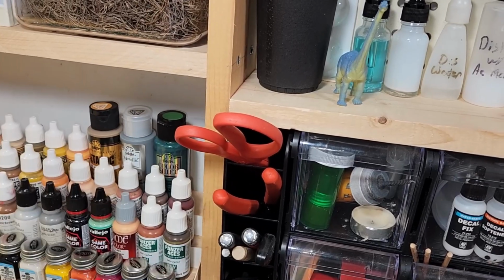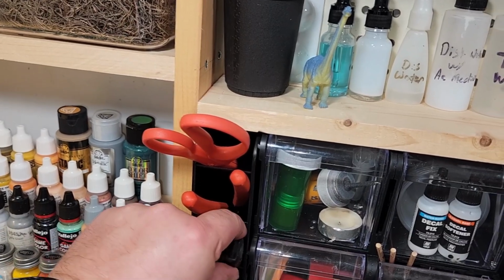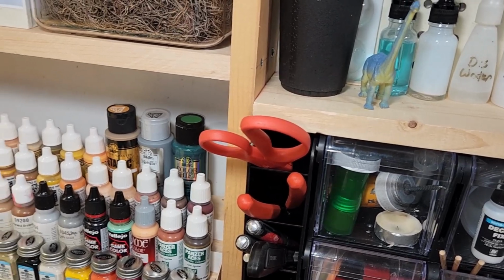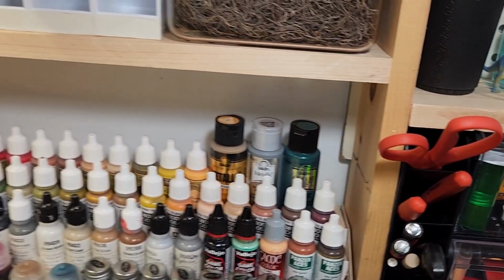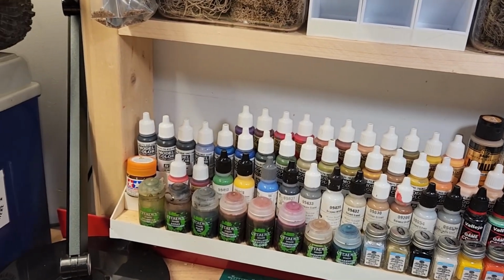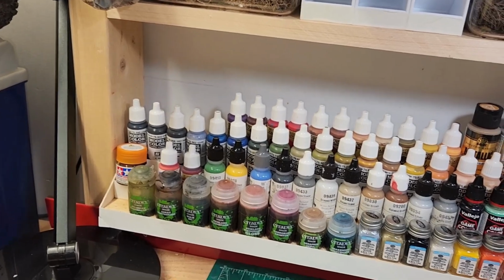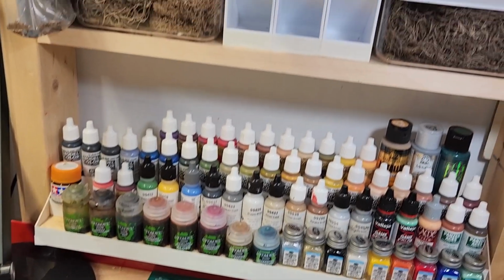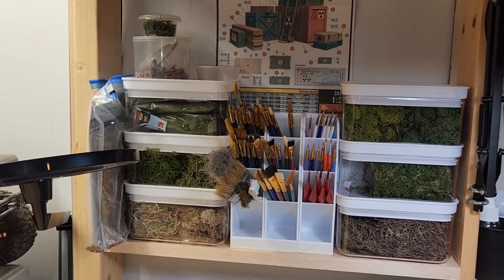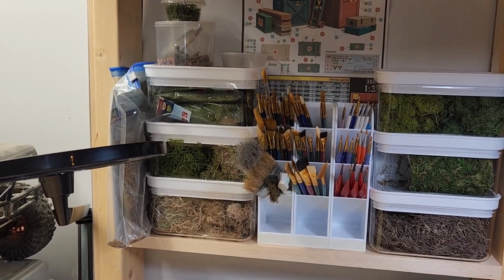And then this is kind of my cutting section. I've got my scissors, my nippers, a couple different knives. Got my panel liner, some small clippers for close-up stuff. And then moving to the left here, I've got all my acrylic paints, a mixture of Army Painter, Vallejo, Reaper, and then I use Citadel washes because I really like those a lot. These are all my paintbrushes and all the stuff I use to do terrain as far as making bushes and things like that.